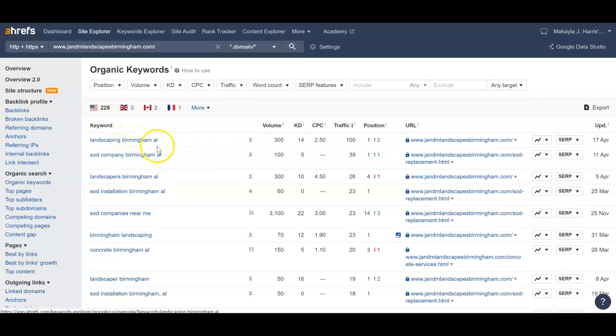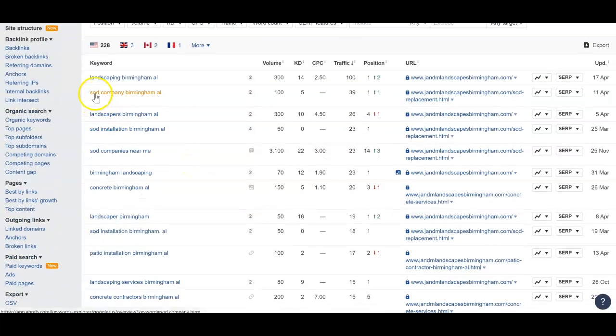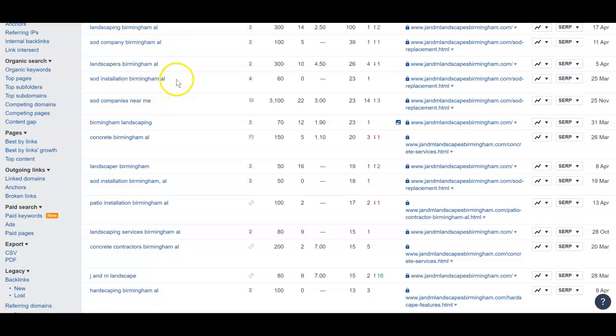So they're ranking for landscaping, Birmingham, Alabama. That's actually how I found them. That was the keyword that I searched. 300 people search that every month, and their position is number 1. So because of that, 300 people are seeing their website first. Now they're also ranking for a sod company, which gets 100 searches. Landscapers Birmingham gets 300 searches. Sod installation, 60 searches. You want to stick with keywords that have your city name in them.